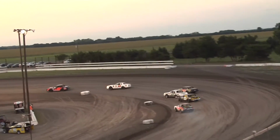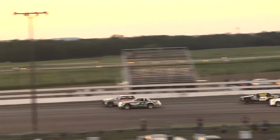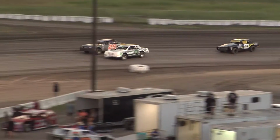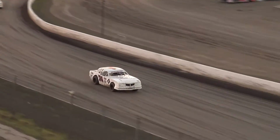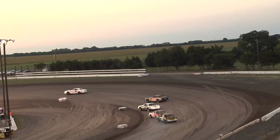As it's really the race for third spot. The 17 of Tommy Davis Jr. alongside the 25 of Keith Jackson as they race down the back straightaway. Out in front, the 8 of Rick Murray. He's got about a 5-car length advantage over Kevin Haslip in the number 74. Keith Jackson still hanging on to that third spot. Fighting hard on the outside.